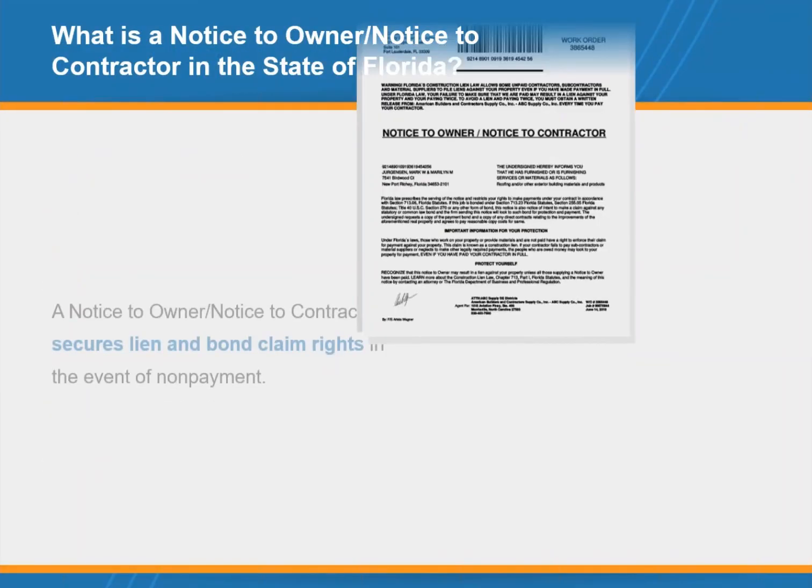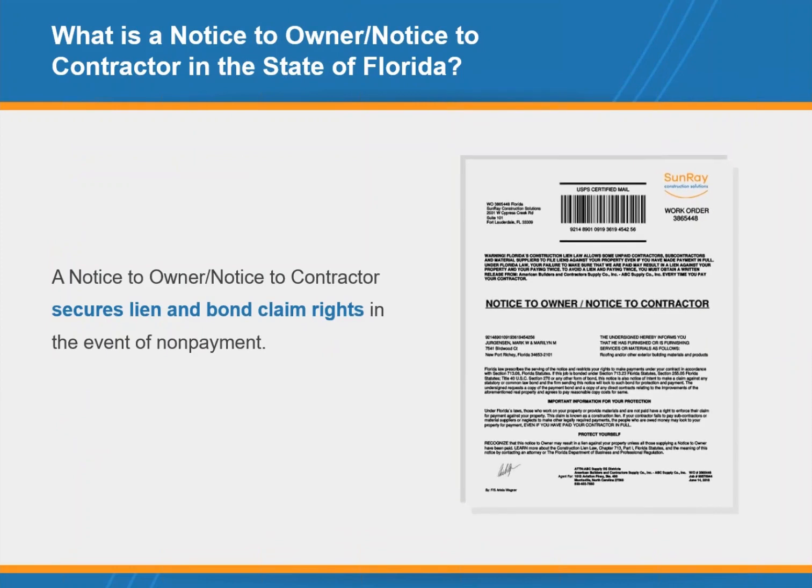Very simply, a notice to owner secures your lien and or your bond claim rights in the event of non-payment. A lot of people know the term notice to owner, but this might be new for some people listening to this webinar this morning, a notice to contractor. Well, it's a combined form. It's a notice to owner, notice to contractor, and the notice to contractor is actually for projects that are bonded. We have the statutory language in our forms for the state of Florida.